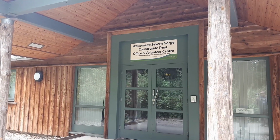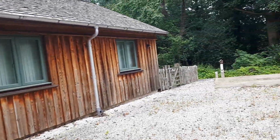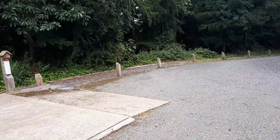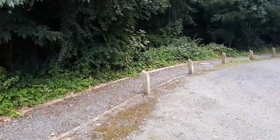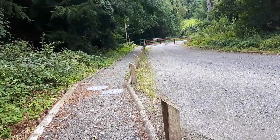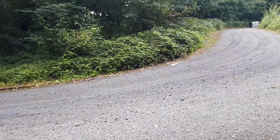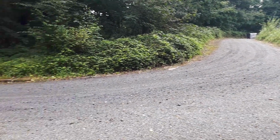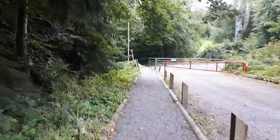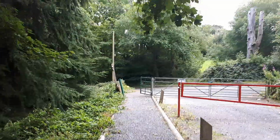Welcome to Severn Gorge Countryside Trust Office and Volunteer Centre. Nice. So let's get back to the path we were on. Find some of those blue arrows. Yeah, so it's going to be fun exploring Coalbrookdale. Going to take me a while to sort things out, but it's going to be worth the effort from what I've been told.